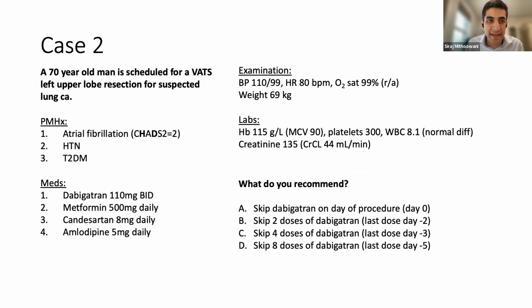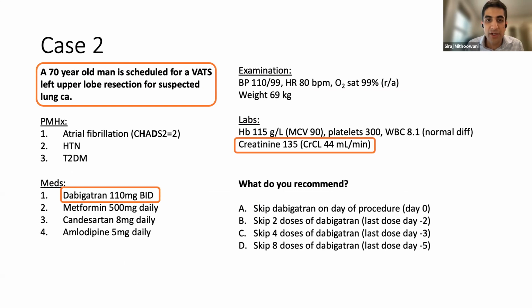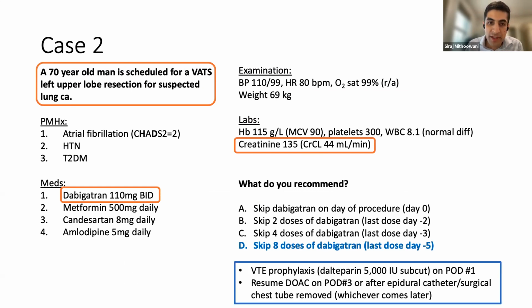Going back to this case, just remember it's a 70-year-old man who's undergoing a high bleed risk procedure. He's on Dabigatran, and his creatinine clearance is less than 50 milliliters per minute. So based on the pause algorithm and the Thrombosis Canada clinical guide, we would recommend skipping 8 doses of Dabigatran, or we'd be giving the last dose on day -5. Post-operatively, what we would typically recommend is VTE prophylaxis on post-op day 1, and then we'd resume the DOAC on post-op day 2 or 3, assuming that the patient has an epidural catheter which has been removed and surgical chest tubes have been removed as well.